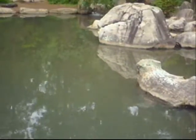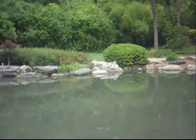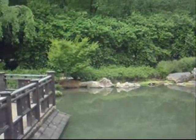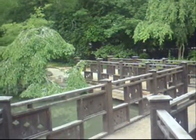But they kind of like to come up when people are around, and I think probably some people may throw them some food occasionally. Like I say, this is a popular part of the gardens, and very relaxing. Water's very relaxing here, and there's a trail that goes all the way around the large pool area, as well as these two bridges.